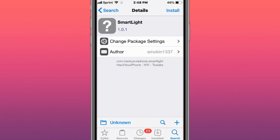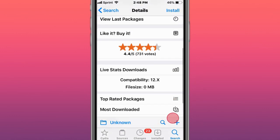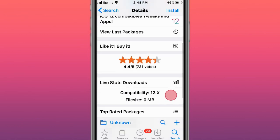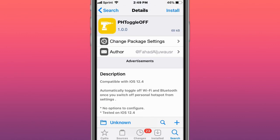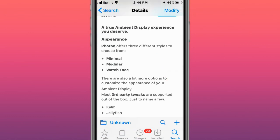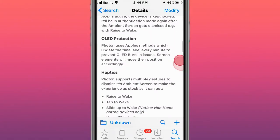This feature is called Smart Light. Activate flashlight with buttons. This feature is called PH Toggle Off. Automatically toggle off Wi-Fi and Bluetooth once you switch off personal hotspot from settings. This is called Photon. True ambient display experience you deserve. So pretty cool.